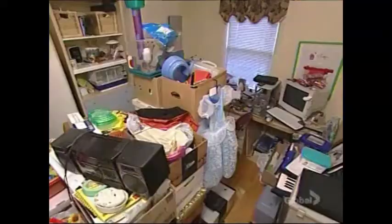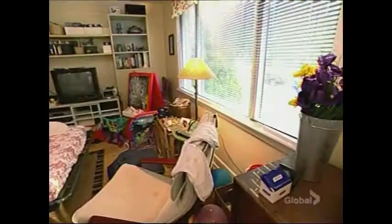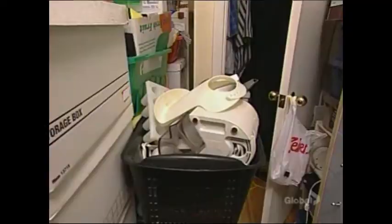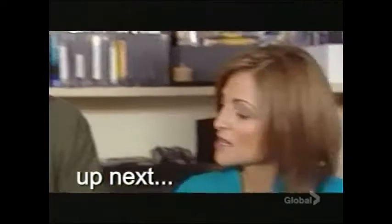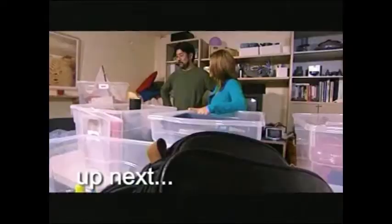Wow, those rooms are just crammed. Robert has picked up habits from his parents, and my job here is to help him let go. I think I'm gonna have a hard time with him though. He's really attached to those items. Can't we have a box for just my stuff? Robert, all of this is your stuff.